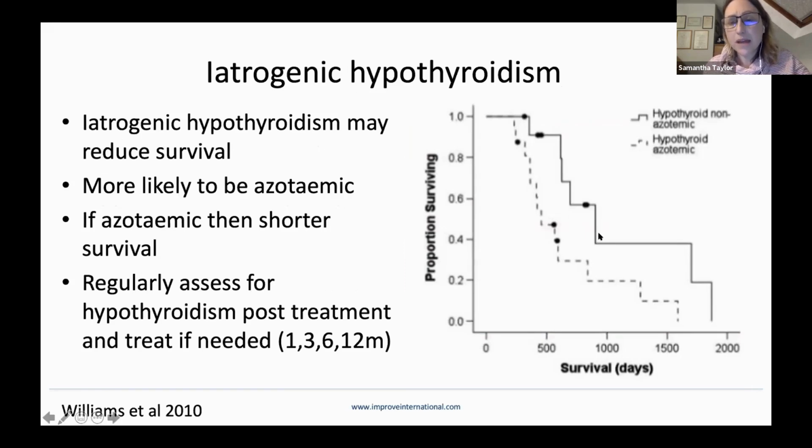So this is a Kaplan-Meier survival curve taken from the study that I've mentioned here. And what we can see is these solid lines are non-azotemic iatrogenic hypothyroid cats. This is a study of cats that have been treated with radioactive iodine. And what we can see is that the group that are azotemic, by this barred line, every time it drops is essentially a cat dying. So what happened is you start at the top with all the cats in the study alive, and then you slowly drop down as you're losing cats. And what they found was a significant difference. So if you are hypothyroid and azotemic, then you don't live as long, is the bottom line.